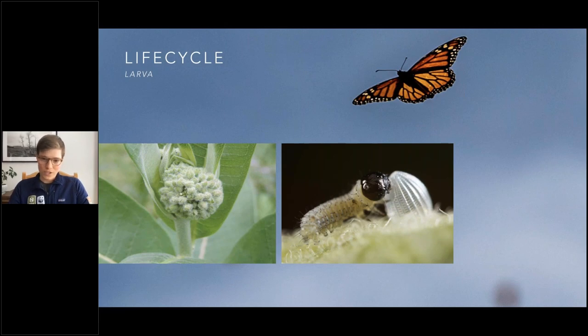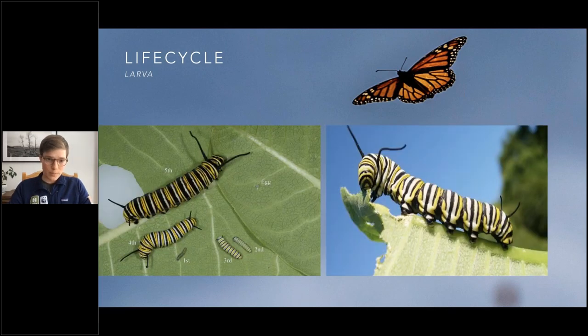And the basic job of the larva, or the caterpillar, is to eat as much food as possible and to get as big as possible so that it can set up the butterfly for success when it transforms into a chrysalis. So this caterpillar is an eating machine, and there are amazing studies looking into how they're able to handle this toxin that the milkweed produces.